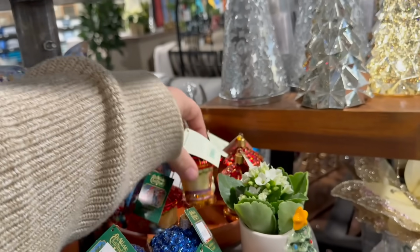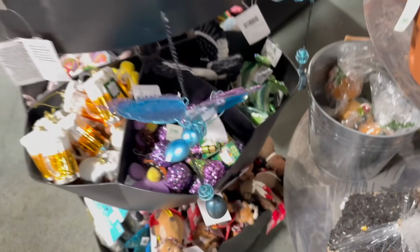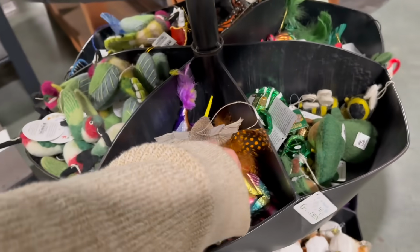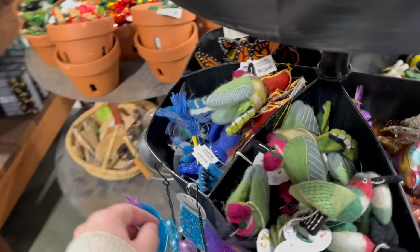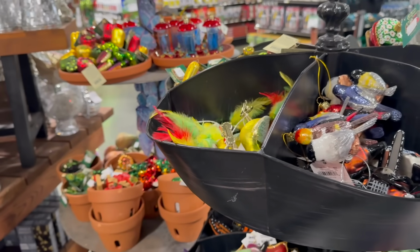Here's another bird feeder. These are all so glittery. I wish they weren't so covered in glitter. Like, I love this. Poor hummingbird. Nope. No hummingbirds for Brent. And I don't think I'm gonna get just the Brussels sprout.